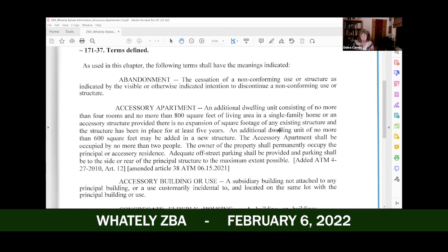Am I misreading? Well, no, it's a little confusing now that we're looking into it. So the barn already exists. Right. And so the additional dwelling unit consisting of no more than four rooms and no more than 800 square feet of living area in a home or an accessory structure. But then an additional unit can be added in a new structure. Yeah, it is a little hard. Yeah. That's less clear than it used to be, I think.